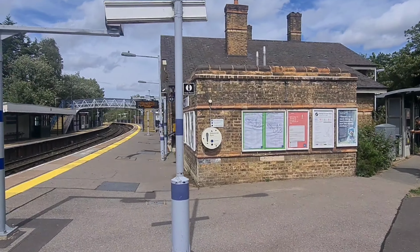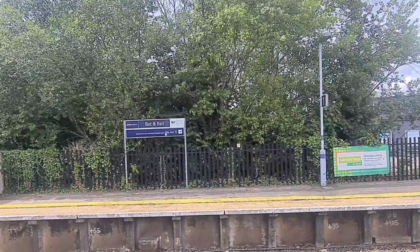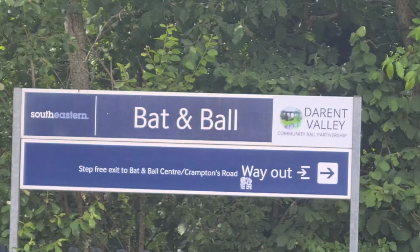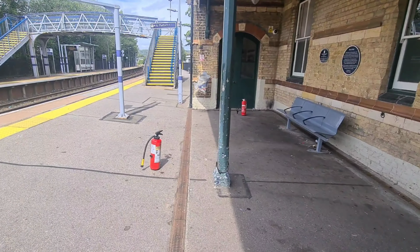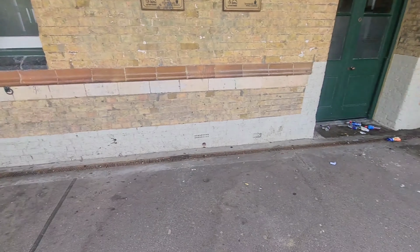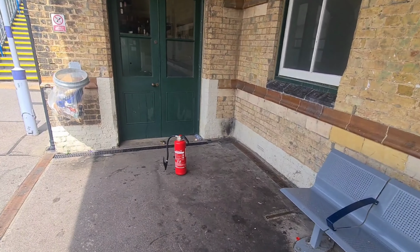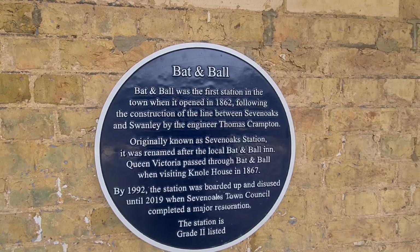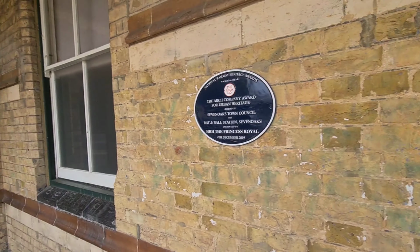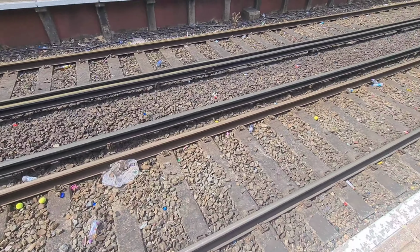Apparently this is somebody's house as well, it's a people's residence. It looks like there's been some vandals. They've let off all the fire extinguishers and chucked rubbish everywhere. It's a historic station and somebody would come along and do this. Makes my blood boil. Rubbish they've thrown onto the track.